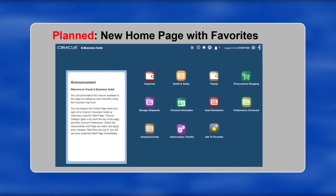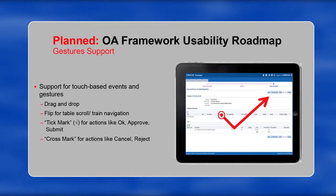Okay, so in 12.2.4, this will be the new homepage experience. This will be one of the options for a new homepage experience with your favorites as icons rather than as a static list. So nice colors, icons, touch-friendly, all those great things that make it more tablet-friendly. Again, sticking on this theme of more tablet-friendly, we're working on full gesture support within our HTML-based applications, our OA framework applications. So drag and drop using your finger, flipping for scrolling through a train navigation, a tick mark for actions like OK, approve, or submit.